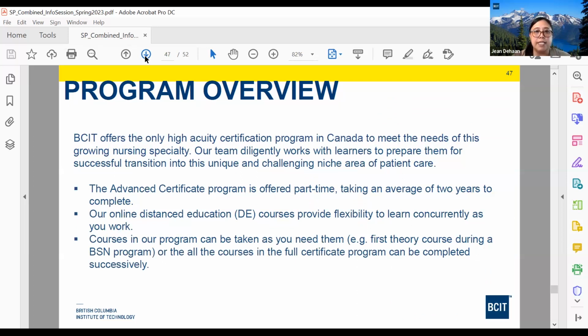Currently, BCIT offers the only high acuity certification program in Canada that is also accredited by the Canadian Nursing Association. I would also like to say that my colleagues that are present here today have also either completed their accreditation with the CNA or are in the process of completing it. So our accreditation going through our national organization is something that we're all very proud of here in specialty nursing.